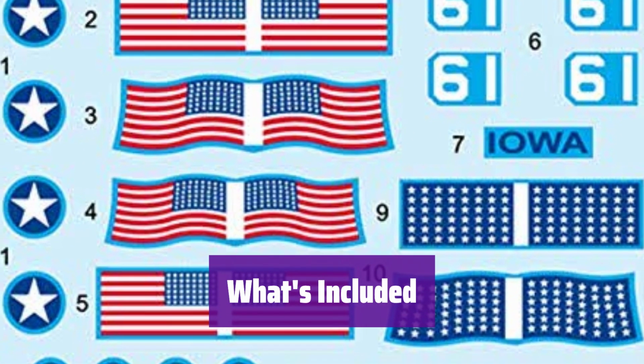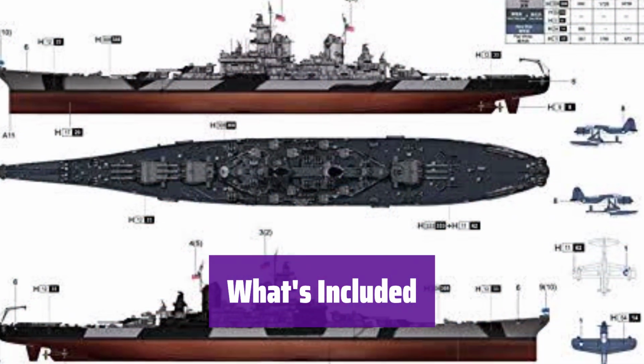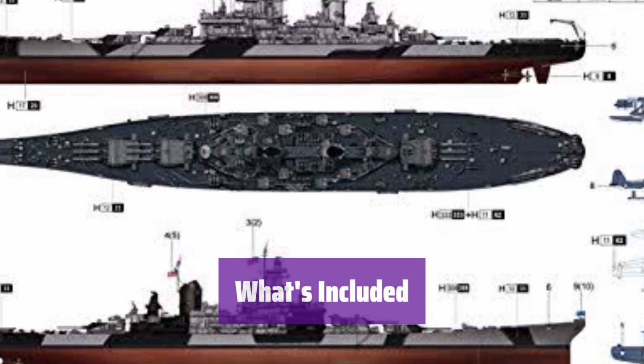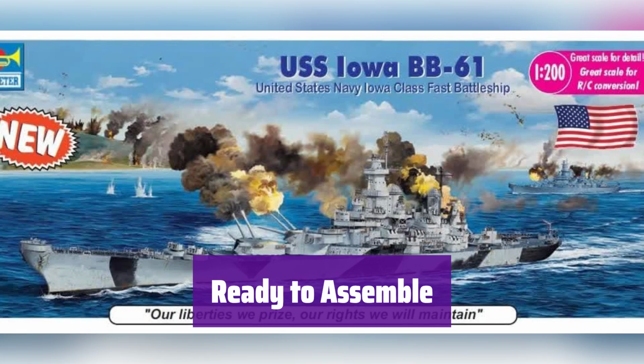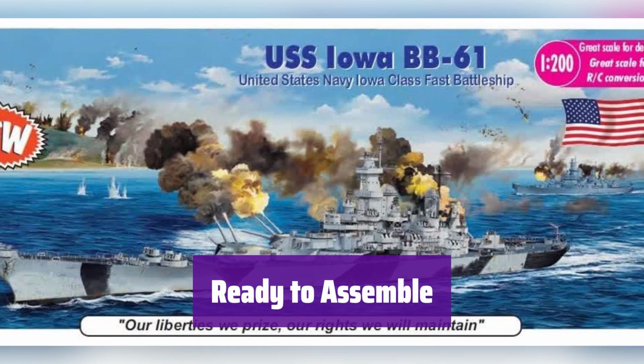Everything you need to build this magnificent model is included, except glue and paint. Those will need to be purchased separately. Get ready to build. Follow the instructions carefully, and you'll have a fantastic model of the USS Iowa.